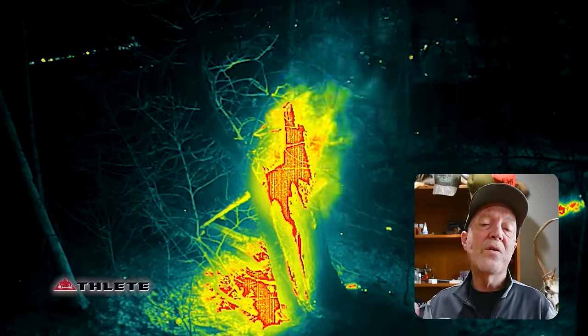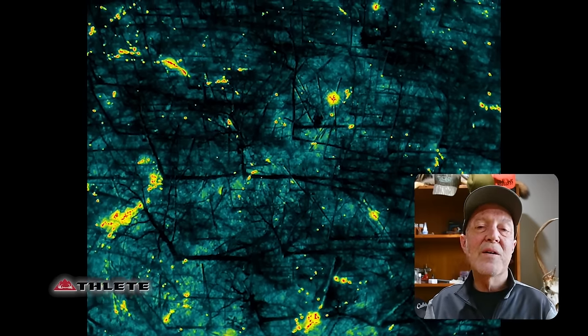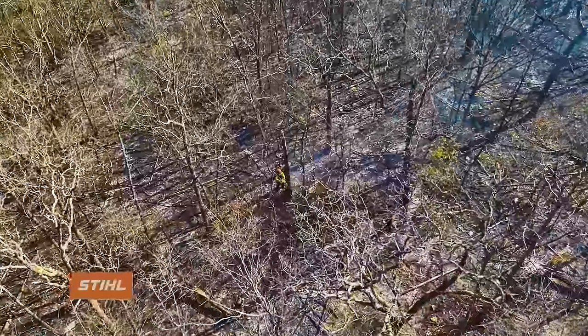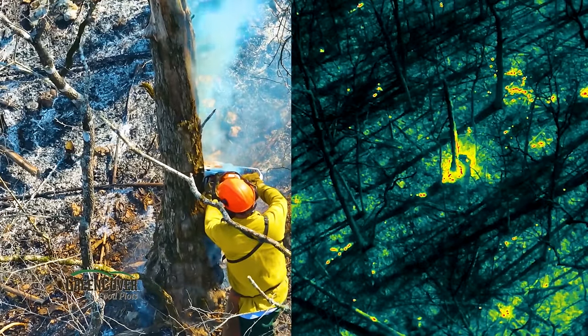So we call those smokers. And what I really learned, that used to take a lot of walking to find those, but with the thermal drone picking up that heat imprint, the drone saved us a lot of steps by being able to check everything out, especially at the end of the day.